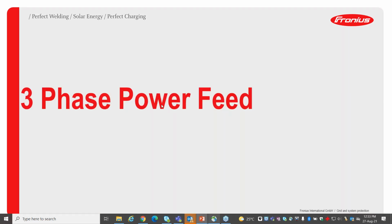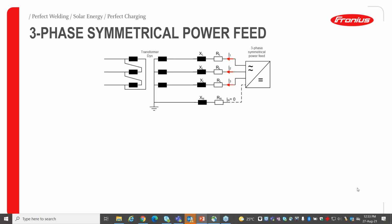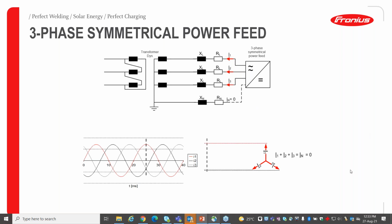So therefore, let's evaluate a three-phase power feed, just to give you some basic understanding of what is happening with the power supply. We can see that the power supply in a three-phase configuration is symmetrical in all the three phases, especially once you bring an inverter into the picture. So the total sum of all the currents within the three phases should be equal to the neutral line current. And this therefore means that the currents in the three phases should be cutting each other out because the three phases are operating 120 degrees out of phase from each other.